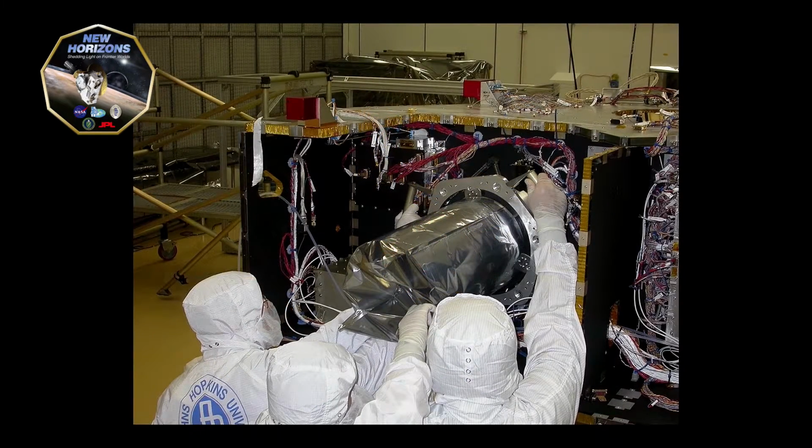LORRI, the Long-Range Reconnaissance Image Camera. It has a focal length designed for high resolution and response at visible wavelengths. The instrument is equipped with a high-definition CCD imager with a lens over 20 centimeters in diameter.